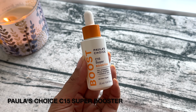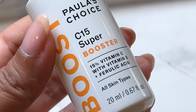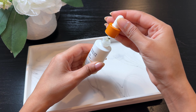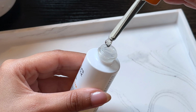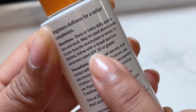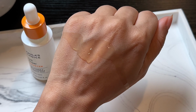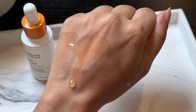Let's start with two of my most important non-makeup products that I will use no matter how short I am on time. This is the Paula's Choice Vitamin C Booster. It contains 15% ascorbic acid. Now we all know vitamin C has a lot of benefits, but one of the key benefits is that it is a powerful antioxidant. And when you pair this with your sunscreen, it will help protect your skin from sun damage. I love the watery consistency and quick absorption of this booster. It's super lightweight and it feels like nothing on the skin.